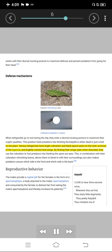Various tettigoniids have bright coloration and black apical spots on the inner surfaces of the tegmina, and brightly colored hind wings. By flicking their wings open when disturbed, they use the coloration to fool predators into thinking the spots are eyes. This, in combination with their coloration mimicking leaves, allows them to blend in with their surroundings, but also makes predators unsure which side is the front and which side is the back.